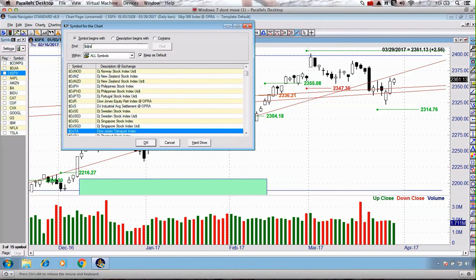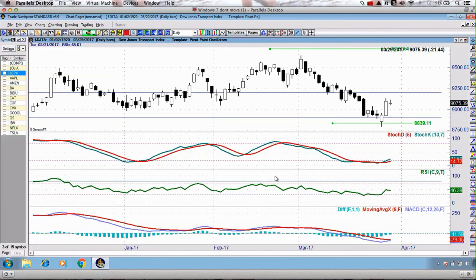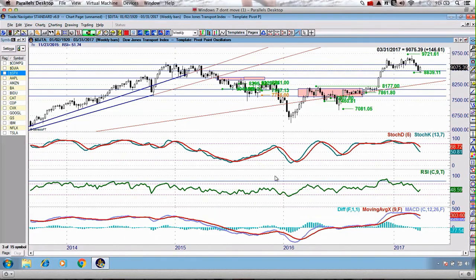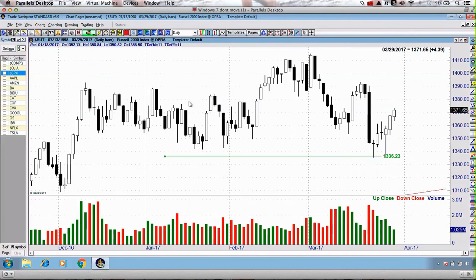If I bring up the transportation average, you can see for yourself that it looks as though we're basing, or at least setting up some form of an intermediate reversal, coupled with, of course, a lot of divergences taking place across the board, not only on the daily chart, but also on the weekly chart, where we're getting some very important macro sell signals as well. Before I get there, let me just address the Russell.